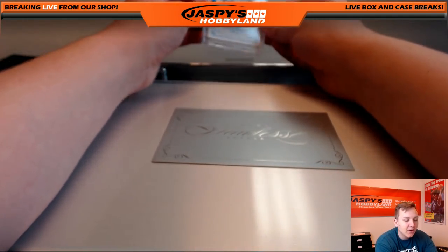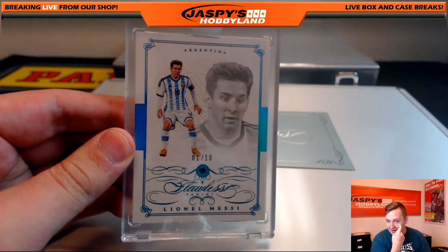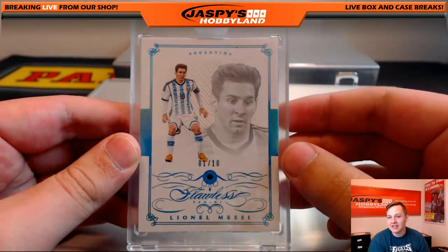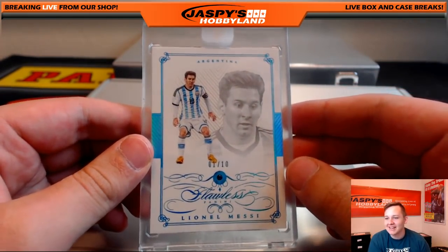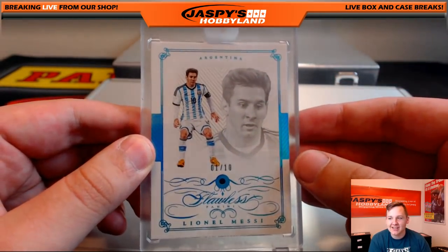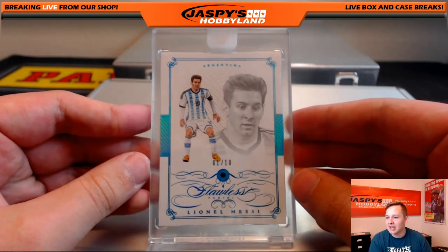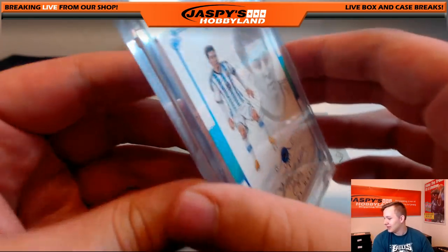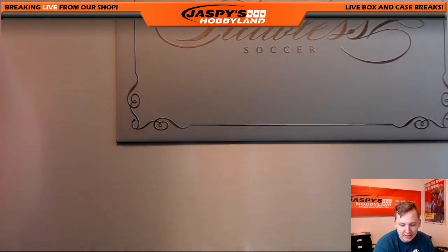All right. Sapphire, 1 of 10, Lionel Messi. Wow. Sapphire for Argentina and Jeremy Tillman. There you go, Jeremy. 1 of 10. And the next one is just as sick. I didn't know which to show first. 1 of 10, Lionel Messi. Nice one for Jay Tillman. And the next one.